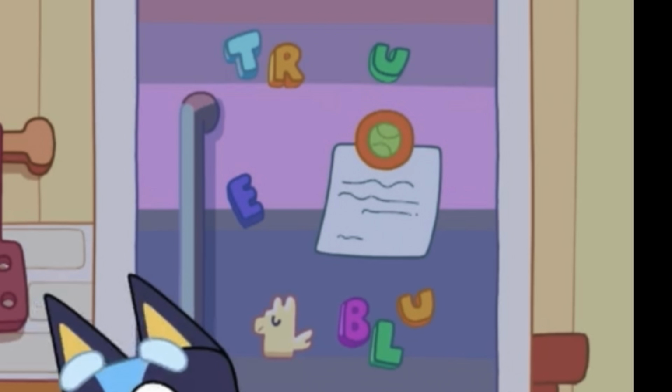My favourite one of course is on the fridge, and that is that you can see the magnet spelling out True Blue. Now some of you who are not from Australia, you probably think True Blue as in the song that Lucky's dad Pat was singing.